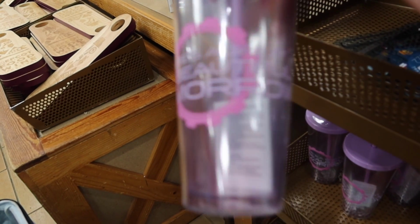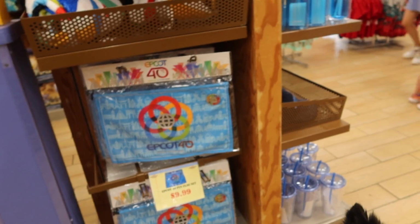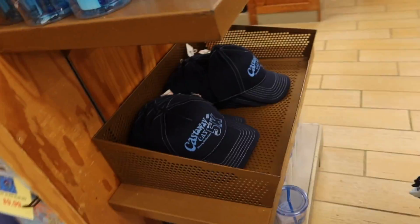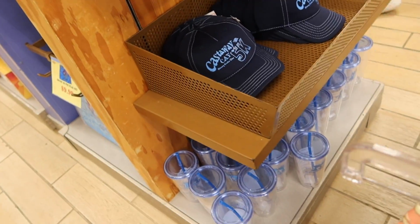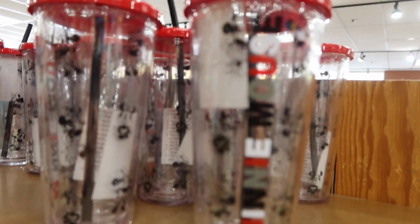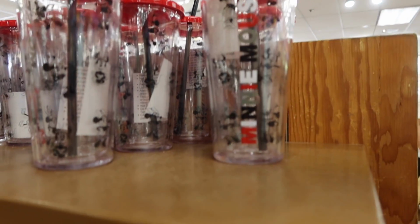All right, let me see a cup. Okay, there's a great big beautiful Tomorrow cup. It's for $9.99. All right, this Epcot stuff is pretty much the same they had last week. Oh no, they don't even have the hats here anymore. So this is Castaway Cay stuff. All right, this is not a Mickey Mouse. It is a Minnie Mouse cup for $5.99.